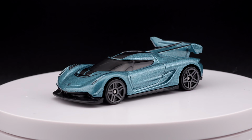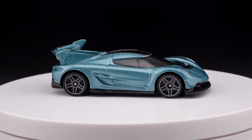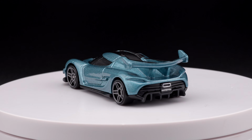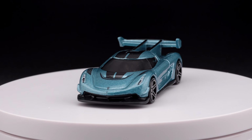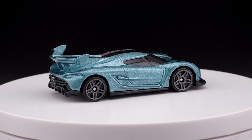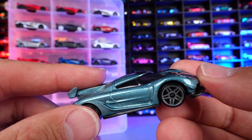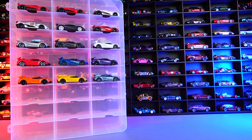I mean, it wouldn't be my first choice as far as color goes on a Jesko, but I think it just shows how the paint's improved on Hot Wheels over time, and this really cool metallic colorway looks great on the Jesko and would probably look great on a lot of other cars as well. But I think overall, I'm still going to go with the white, the blue, and the yellow as far as my favorites go for Koenigsegg Jeskos, but that teal one is up there.